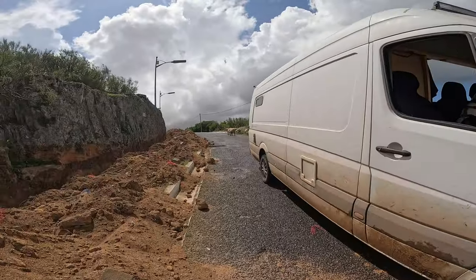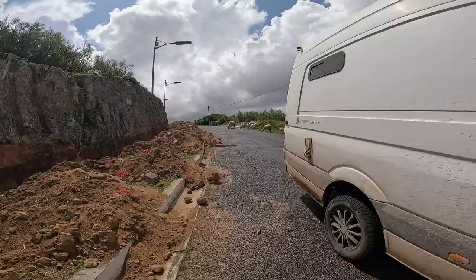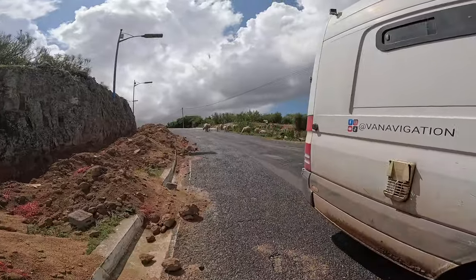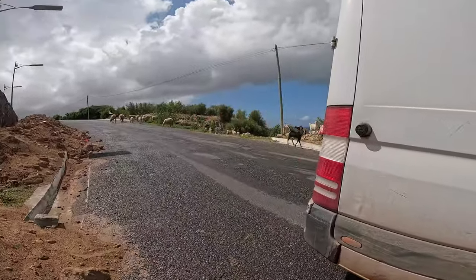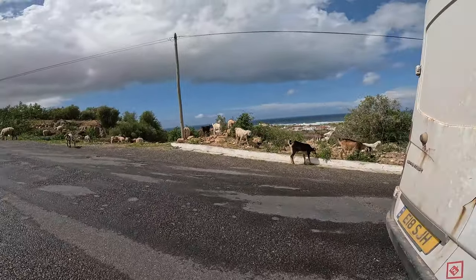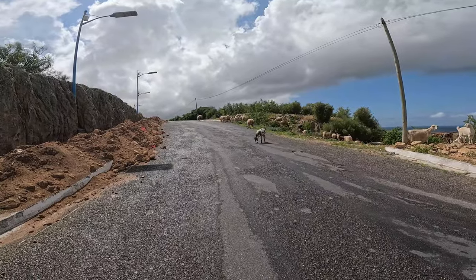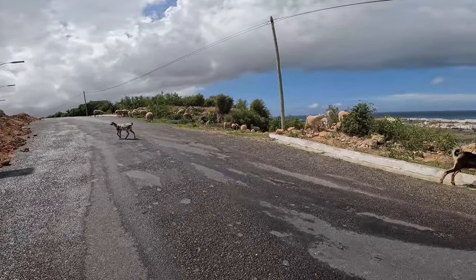And now a load of sheep have come to join us as well. Standard Morocco, eh? Sheep and goats. Oh, they're cute. The dog's going to bark at these guys now, no doubt. Look at this guy. What a cute coat. It's okay.